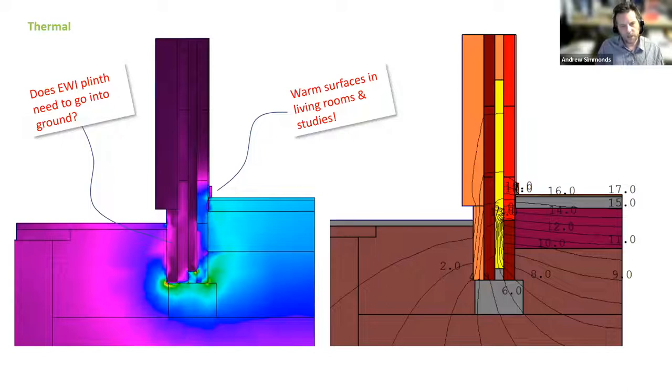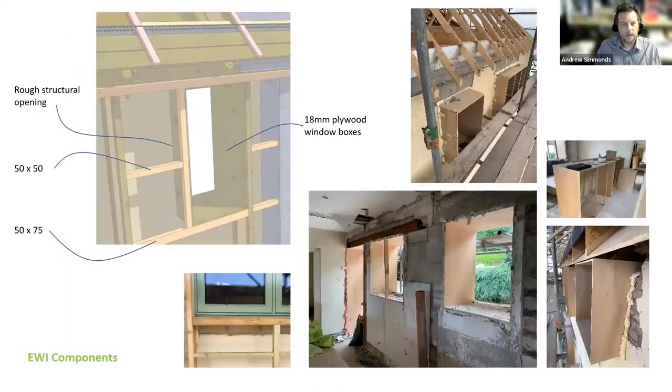In terms of value engineering, there is some scope in looking at whether the plinth insulation, on the outside of that EWI system, needs to go into a trench in the ground. Could it not go to the ground? On the social housing project we're working on, the contractors are asking us to look at that. If we can get the results we want without having to dig trenches around the outside of buildings, clearly that's a very sensible thing to be looking at.